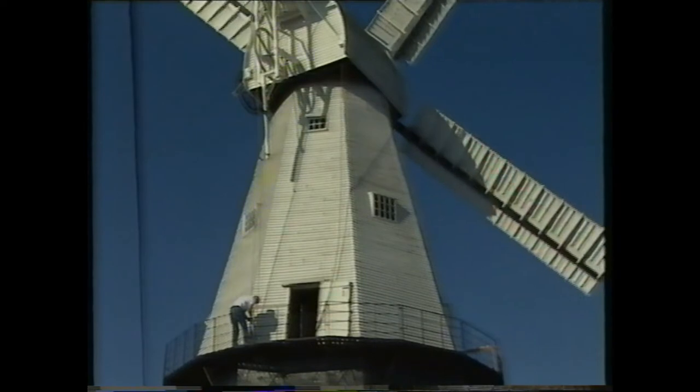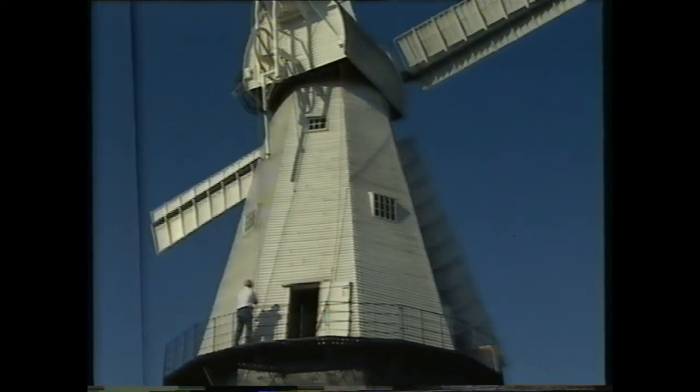As there was now no need to reach the tips of the sails, the reefing stage could be reduced in size or done away with altogether. These sails were known as patent sails and soon became the most popular type of sail in England.